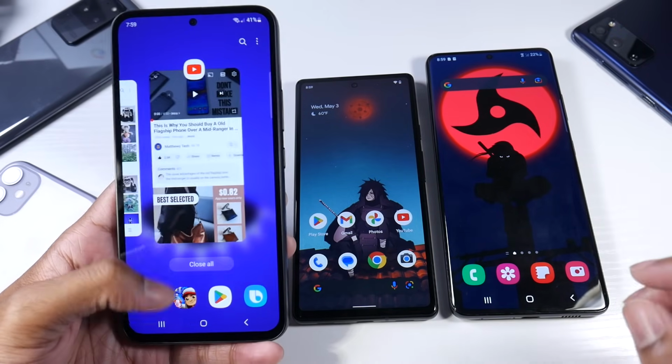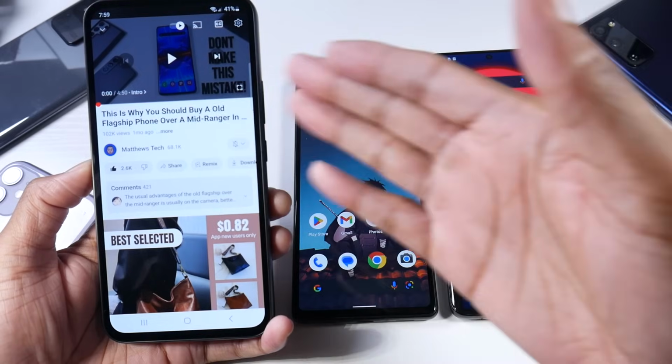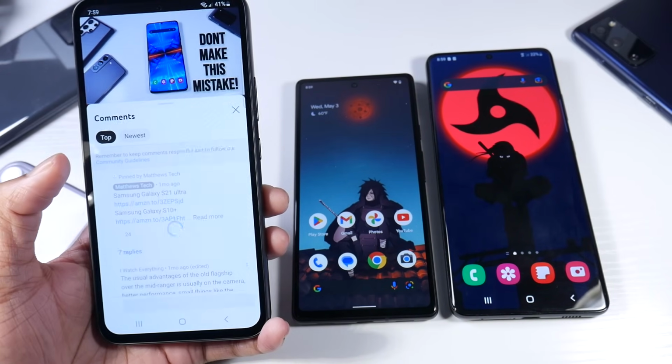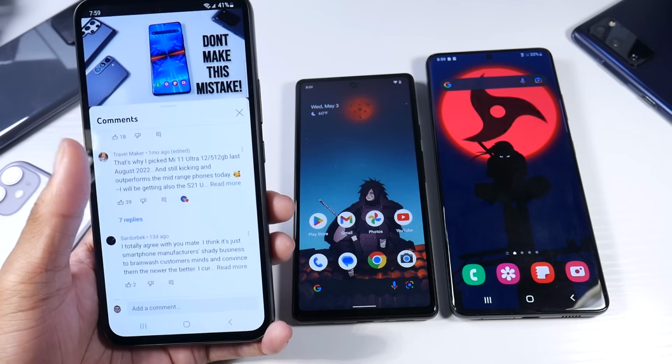But I've been doing comparisons, I've been using the phone, and it's pretty much what I expected before I even bought the phone. The reason why I picked it up is because we had a video that went a little bit viral last month. And I talked about the Galaxy A54 in this video, and we had a ton of comments, and a lot of people were telling me that I needed to buy the phone. That was like the main criticism. You didn't buy the phone.